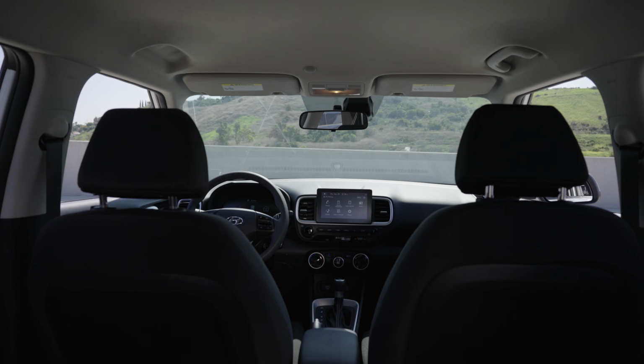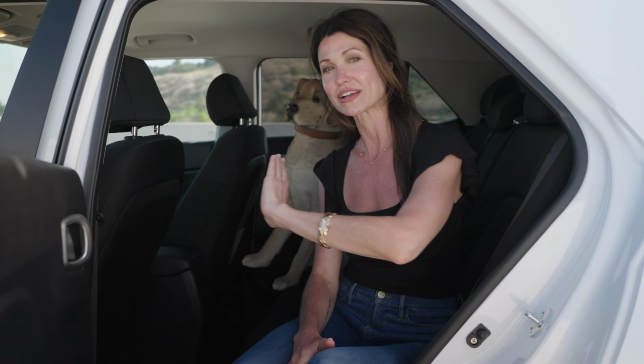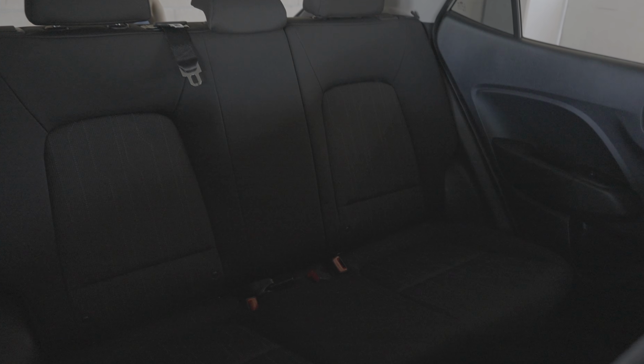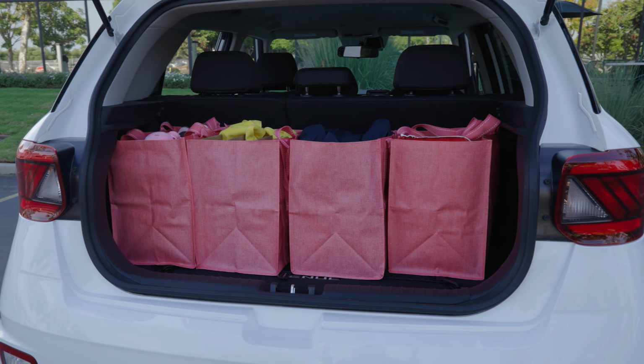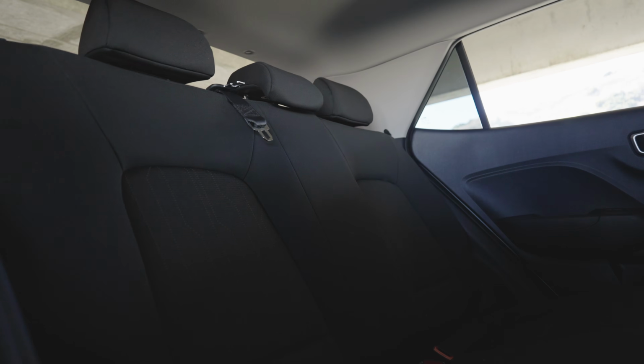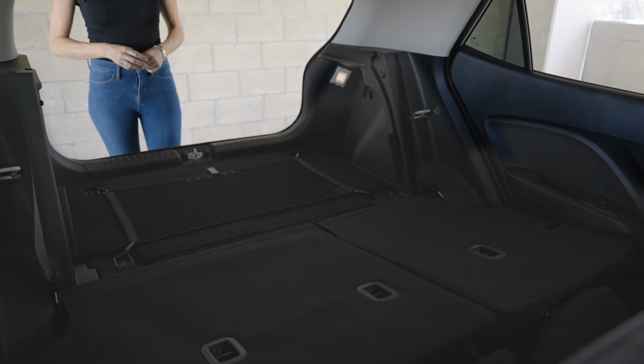So if you want to fit long-legged teens or rear-facing car seats, you're going to actually have to move that front seat up a little bit to make room for that. And you're not going to fit 3 adults in the back seat, at least not 3 happy ones. It's still pretty practical though, with enough cargo space for grocery trips or a stroller, and if you fold down those back seats, maybe even a small piece of furniture.